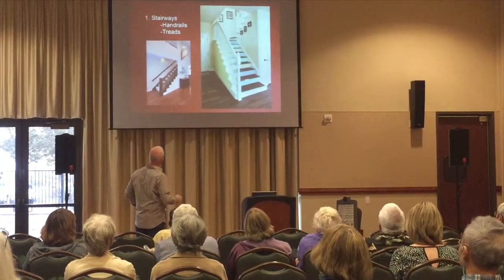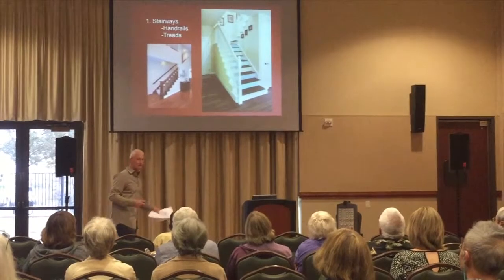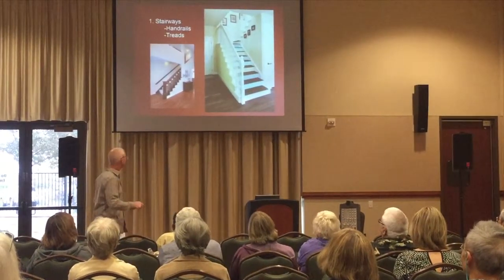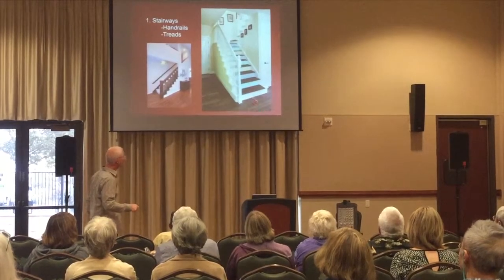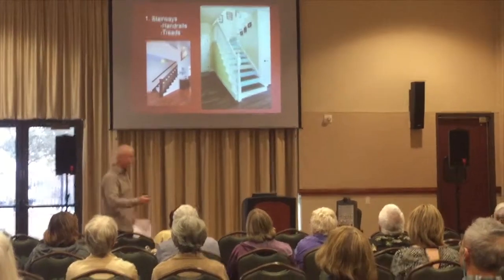But also on here, you can see the treads. These are just pieces of wood. There's nothing on them. They're very visible. What we also did here is we painted the riser, so it was really easy to see the difference between the tread and the riser as you're going up the stair.